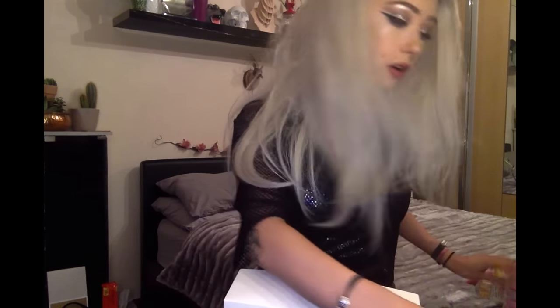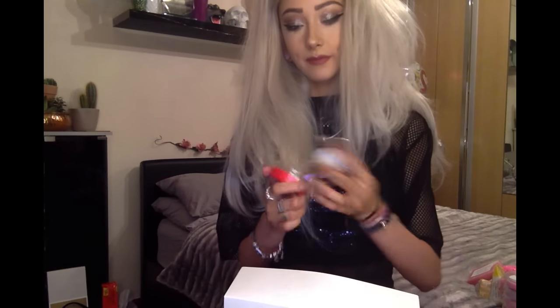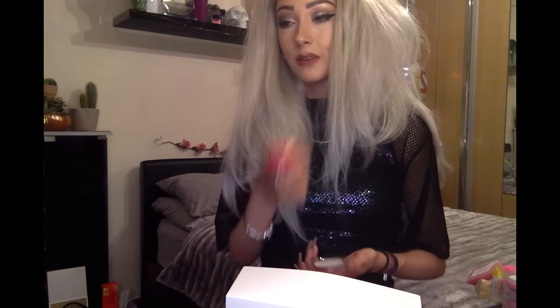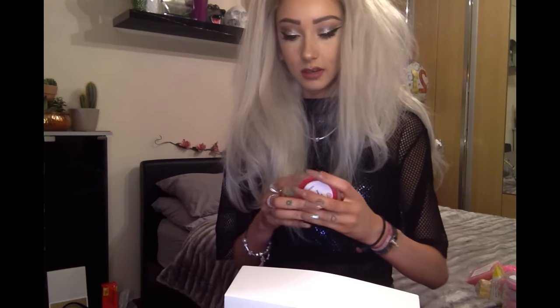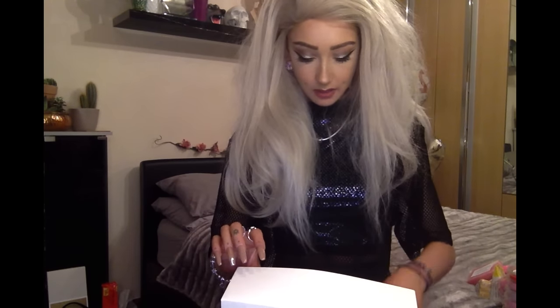It smells so good. And then another one, this is the last one that I've got out of the new ones, this is Toast and Jam. And that actually smells so nice. Wow. Oh my god, that smells amazing. Mmm, it smells so good, girl. So that is that. And then I've got these new babies.